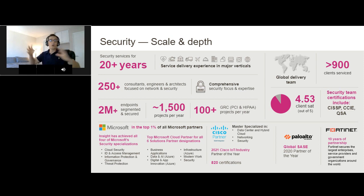So as a whole, Insight is really well equipped to deliver security outcomes for enterprise, with the additional unique ability to cross into nearly every other area of the IT landscape. Our solutioning abilities give our clients one hand to shake, with skills at scale.